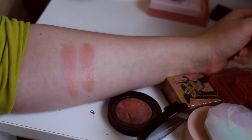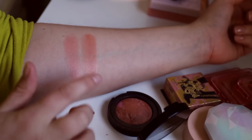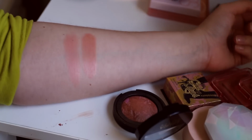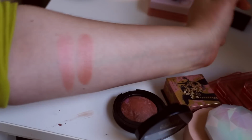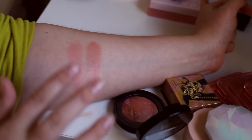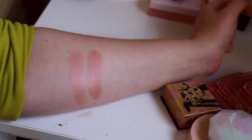Formulation, as in the lightness of it, definitely similar. Color, not quite. And you can tell, being a blush, it has a little bit more color to it. But I think we're getting on the right track. You can see they both have a similar sort of luminosity to them. I think Stereo Rose has a little bit more brightness, and that's what I love about this. So maybe one of these in a lighter shade would do something similar, which I'm happy about.